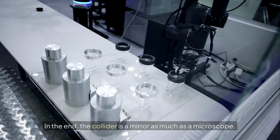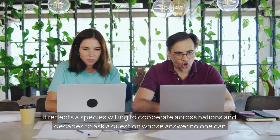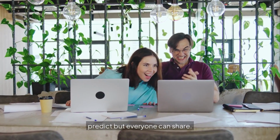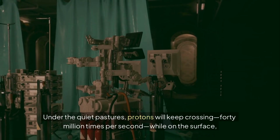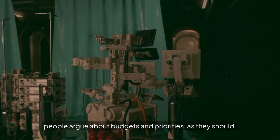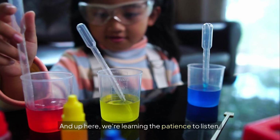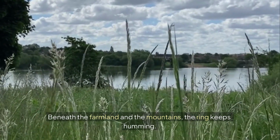In the end, the collider is a mirror as much as a microscope. It reflects a species willing to cooperate across nations and decades to ask a question whose answer no one can predict, but everyone can share. Under the quiet pastures, protons will keep crossing 40 million times per second, while on the surface, people argue about budgets and priorities, as they should. Somewhere in that underground ring, the universe is still deciding what to reveal. And up here, we're learning the patience to listen. Beneath the farmland and the mountains, the ring keeps humming.